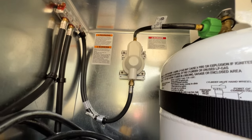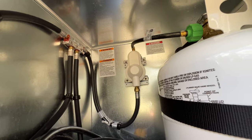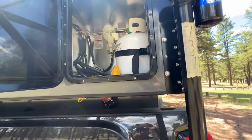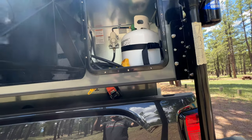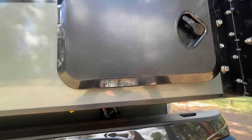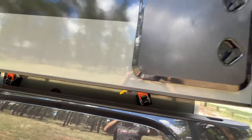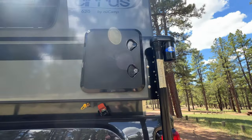Looks like that's a regulator. But yeah, one propane tank. I mean, I guess I could get two in here, and I don't think there's any reason why. The doors are really solid. They're plastic, but they're strong, and they're easy to close, easy to open. I like that a lot.